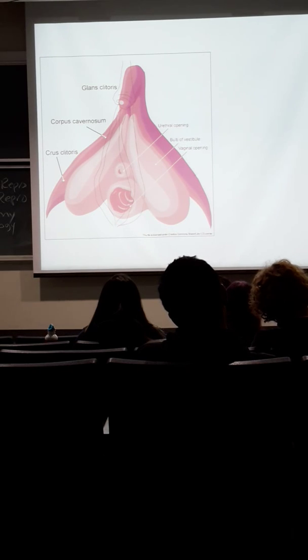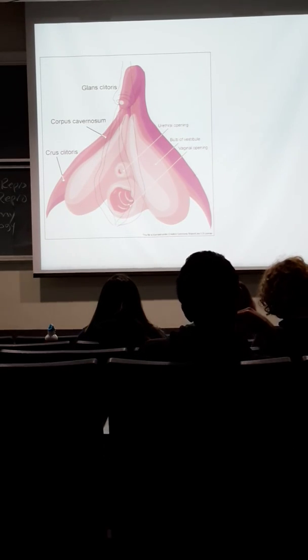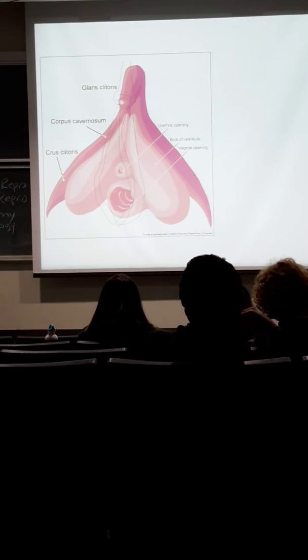Although when people talk about circumcising women, it's very different than when you're talking about males. And I'll talk about that later. So there is a foreskin that's equivalent to the penile foreskin, but circumcision in men means just removing the foreskin. It means something very different in cultures where they talk about it in women. Oh, so what I was saying was, this big structure is the corpus cavernosum of the clitoris.